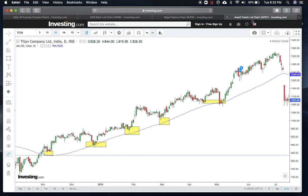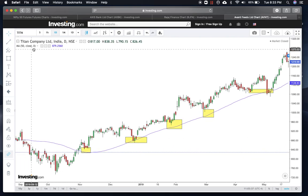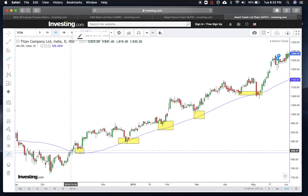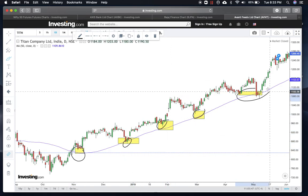I'll show you another example on Titan. This is an example on the 1 day chart as well, around 2019 again. Once the trends are established, once the price goes above the moving average, you know that the 50 DMA becomes the support. So what are we doing? We'll continuously buy at the support. Keep on buying at these points and ride the wave, catch the wave. Keep on moving with these points.